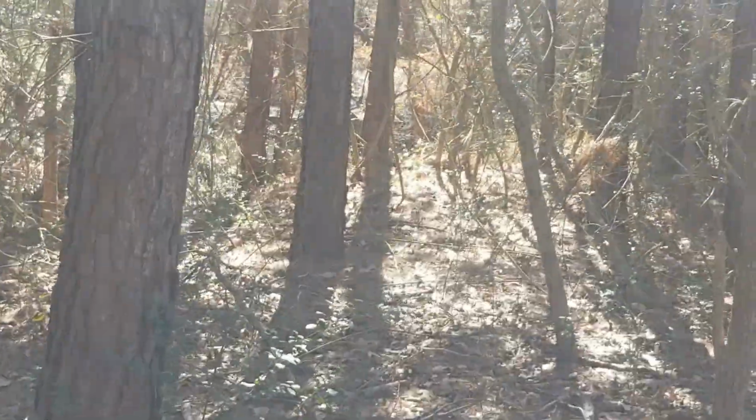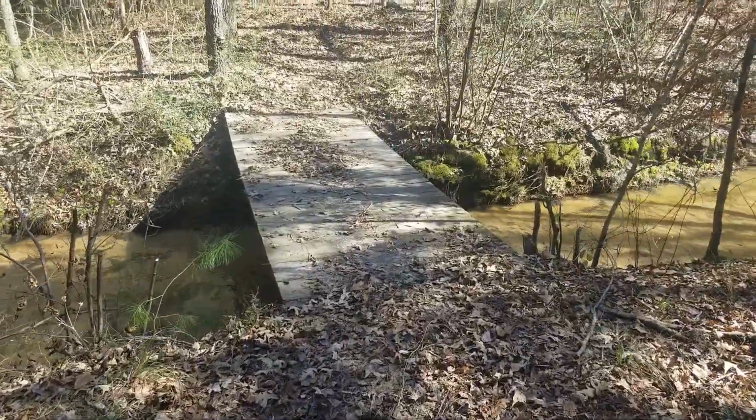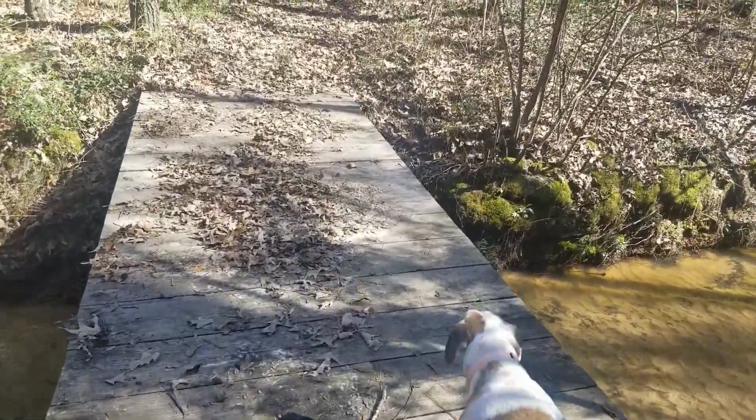Let's walk over here to my favorite part of the property. Yeah, here's a favorite part of the property right here. Our little footbridge, 4-wheeler bridge. Just like to come here and sit and think and give thanks for this beautiful property.